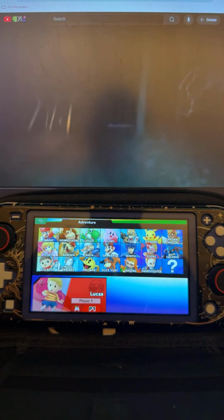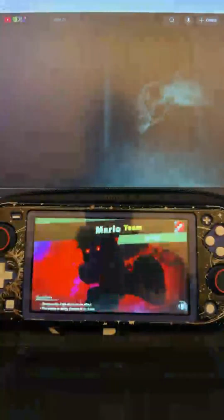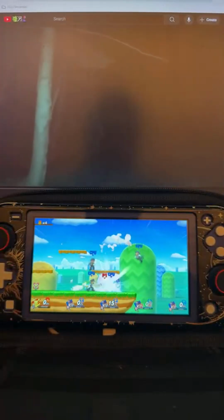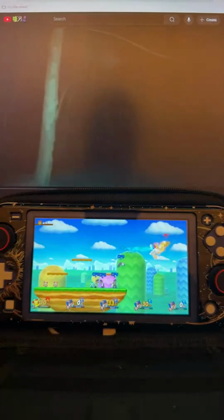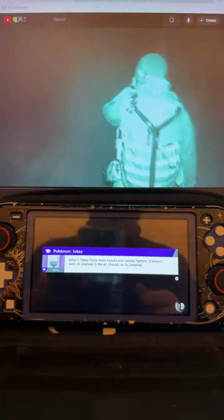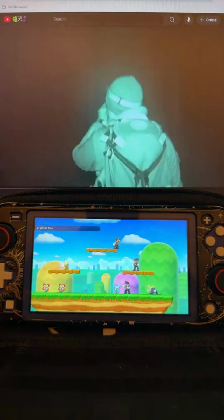Someone's moving the wood over here. Alright, be quiet. Someone's moving over here. Not seeing anything. For some reason, through here, the camera's having a hard time focusing. Really? There's nothing in here.